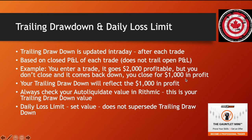Trailing drawdown with Earn2Trade is updated intraday, so it's updated after each trade. Some programs do it once per day at the end of the day, others do it during the trade, so Earn2Trade's in the middle there. It's based on the closed P&L of each trade. For example, day one, first trade, you enter a trade and it goes $2,000 profitable, but you don't close out, and the trade comes back against you. You close out for $1,000 of profit, so you still end up making $1,000, though you could have made $2,000 at the high. Your trailing drawdown will reflect the $1,000 in profit. It doesn't matter how high it went. It's not based on open P&L, only closed P&L. You close for $1,000 in profit, your trailing drawdown is moved up by $1,000. You can always monitor your trailing drawdown by checking your auto liquidate value in Rithmic.